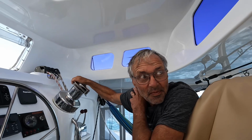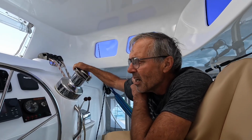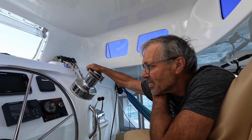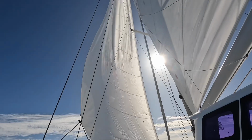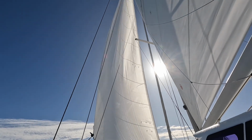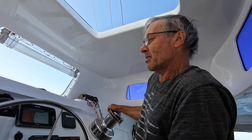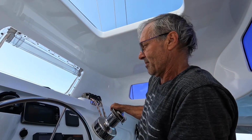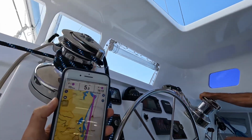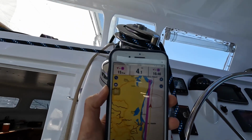Okay, the wind's just picking up a little bit, not much. I think we've just got about 4, maybe 5 knots of breeze. We've put the screecher out, code 0, whatever you want to call them. And we're starting to puff along nicely, doing about 4 knots. 4.5 knots. So we're doing a bit better than wind speed.